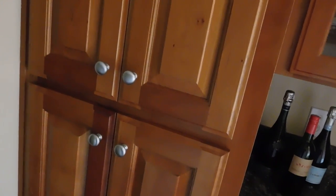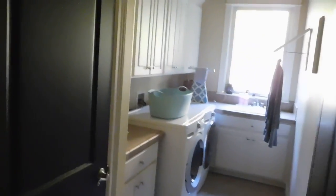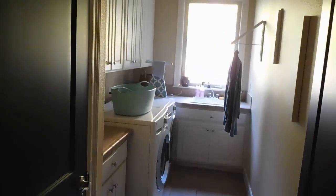Anyway, this is a butler's pantry here. This is where we keep all of the wine, and we do put our booze in here, which is kind of nice. I hate to sound like a lush, but it's all alcohol basically. So anyway, I can mix drinks here, and it's a super fun area. There is a laundry room back here, which is nice to have. It's a really nice laundry room, and I love all the storage.